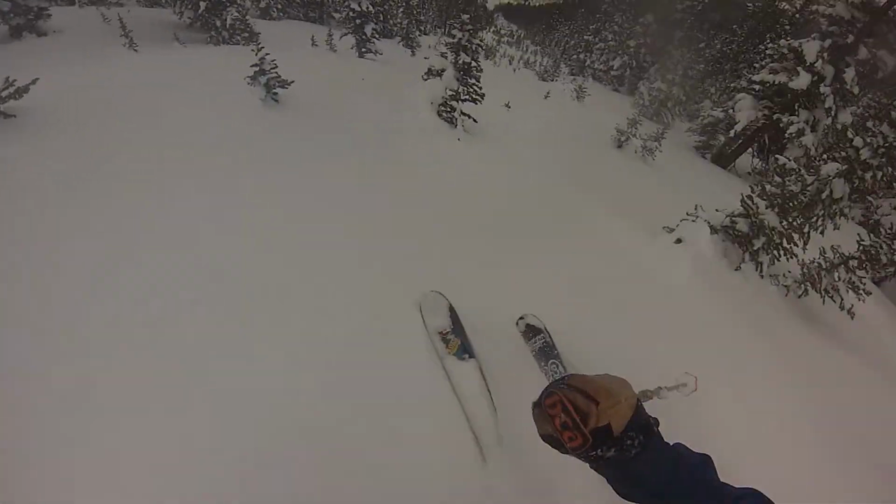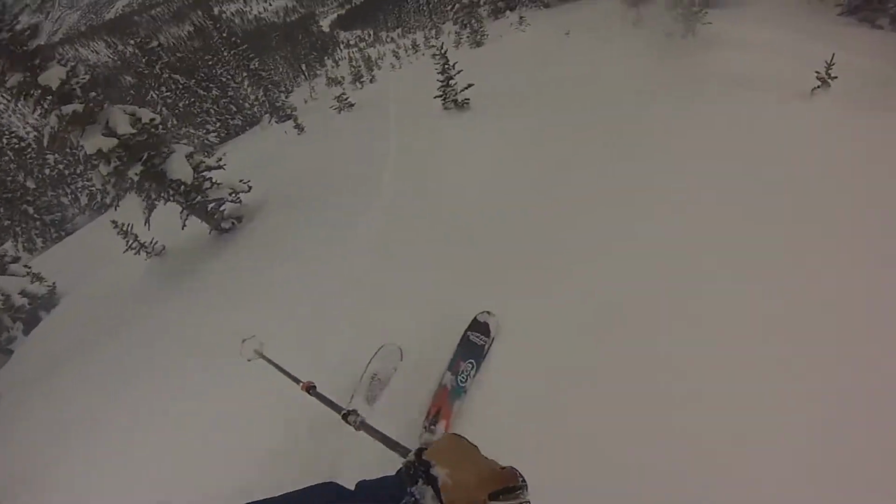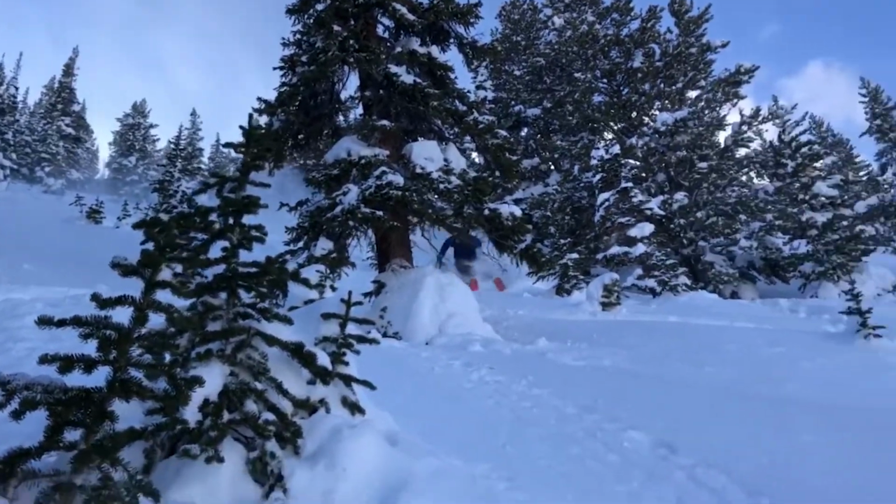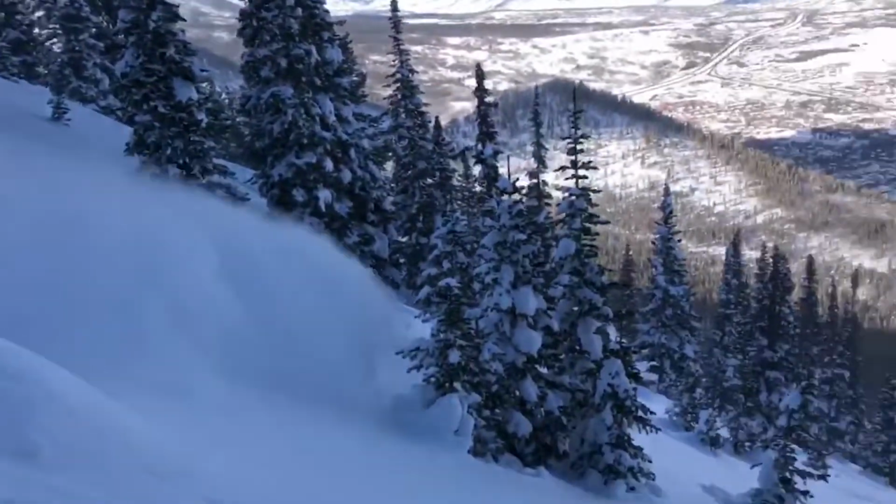With all the snow, we had a massive avalanche cycle to go along with the snowpocalypse. It was impressive to watch what the mountains are capable of.